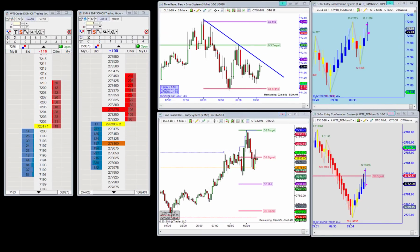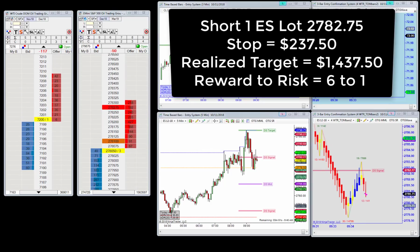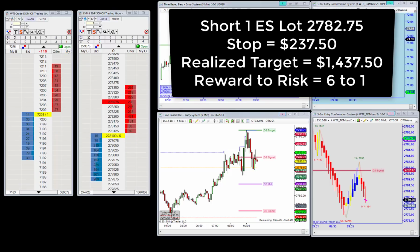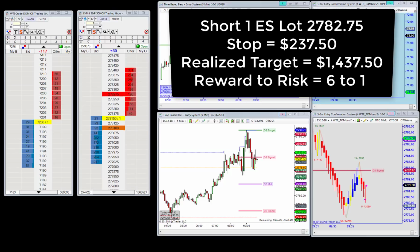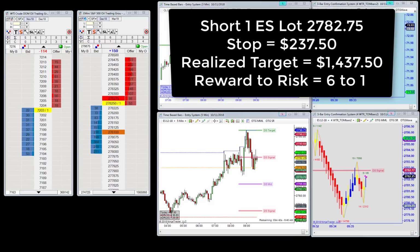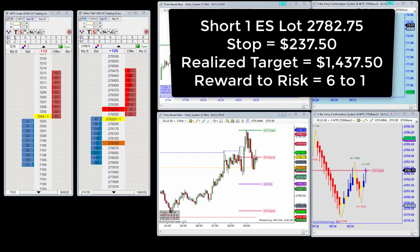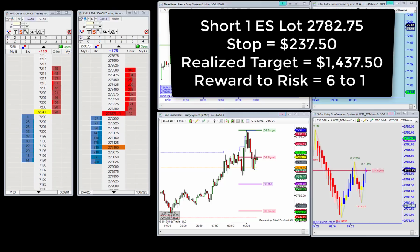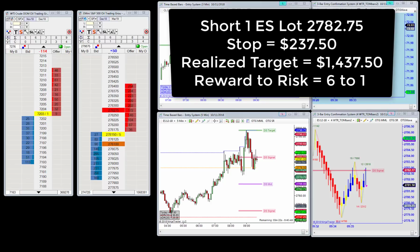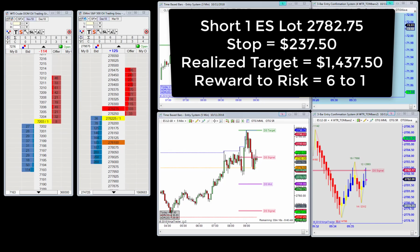On the ES, I'm in at 75, one lot on the ES. The high up there is 87.25. We're going to put the stop here at 87.5. And then I'm going to look to add at 75 even. 87.5 is the stop. That's taller than I like to go, but we got to get over the top of these bars here. Right? We got to get over the top of these bars.